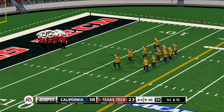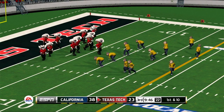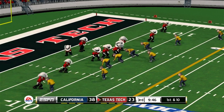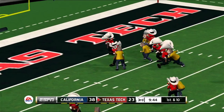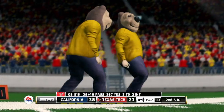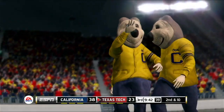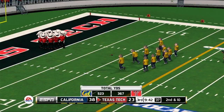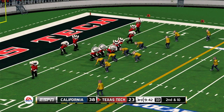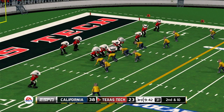There's got to be some sense of urgency to this offense right now. They don't have the luxury of wasting drives if they want to get back in the game. And he throws it away. The defense got some pressure and forced a bad pass. I think they've been a little bit more aggressive here with their pass rush, and that time it paid off with an incompletion. They line up at the 8.